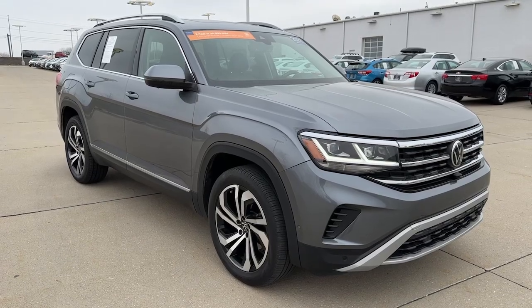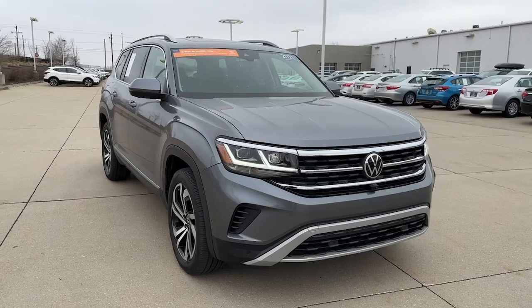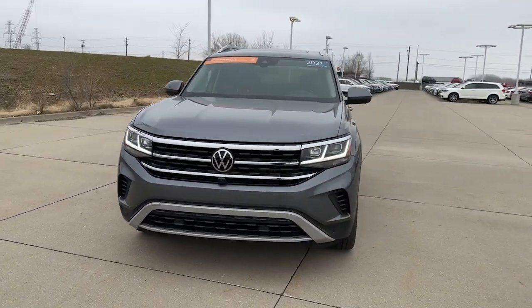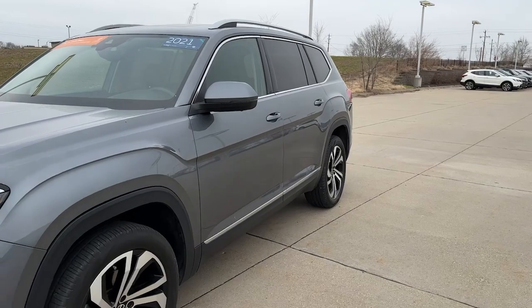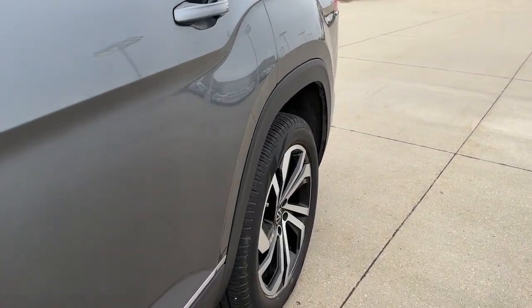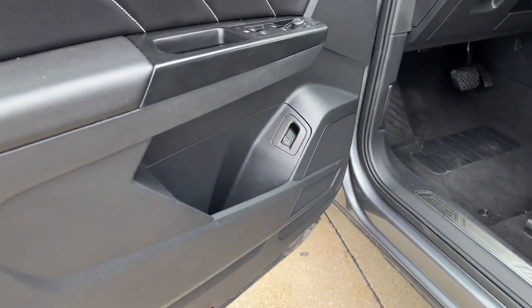Take a moment to check out the 2021 Volkswagen Atlas. With less than 50,000 miles on the odometer, this vehicle stands out from the rest. Explore your world with confidence in this solid, tech-savvy Atlas. It leverages advanced safety and connectivity tech to keep you secure and entertained, while its spacious, comfortable cabin lets you relax and enjoy the ride.